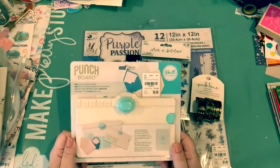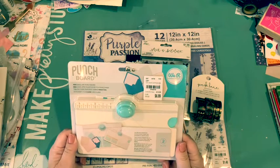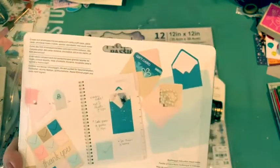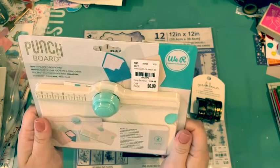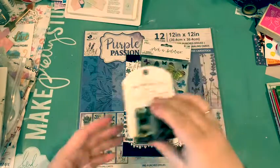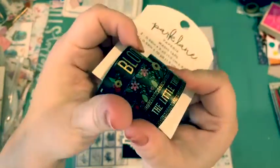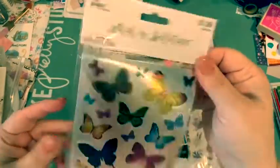Here's our first item, which I do not have one of these, so I'm anxious to see how good this works. I'm sure you guys have all seen this guy before. Really cute, compact. Can't wait to use that. Some gorgeous washi. Very, very pretty. Of course, butterflies. Love those.